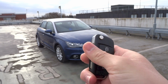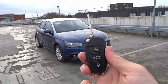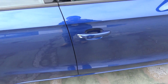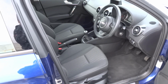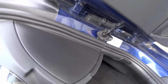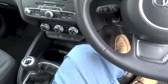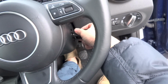So here is the key. Let's go ahead and start it up first. This A1 does have a 5-speed manual, and to start, put your foot on the clutch, insert the key into the slot right here, and twist it like you would in a normal car.